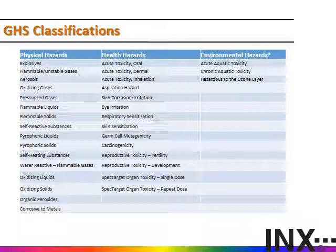GHS classifications that you'll be seeing on all SDSs and product labels include the physical hazards, the health hazards, and the environmental hazards associated with the product. American SDSs are not required, however, to contain environmental hazards because OSHA does not have jurisdiction over the environment. Therefore, oftentimes an SDS in Europe may well look different than an SDS in America, because in Europe all environmental hazards must be on SDSs and labels.